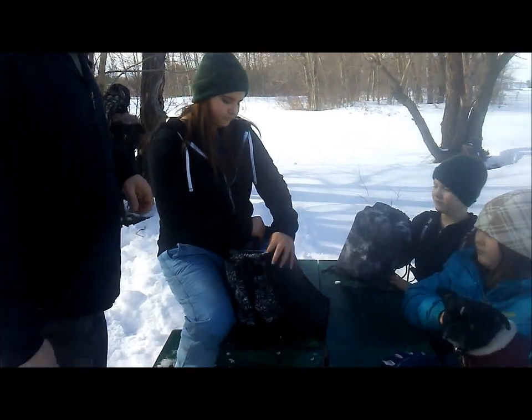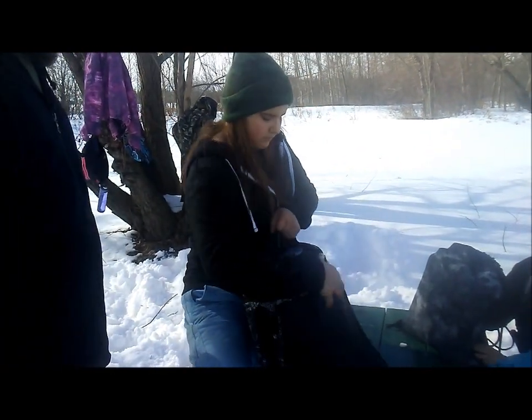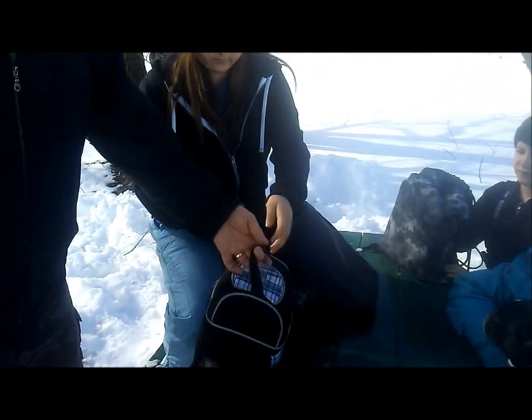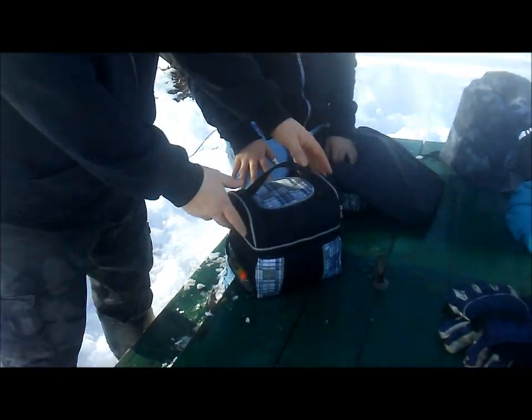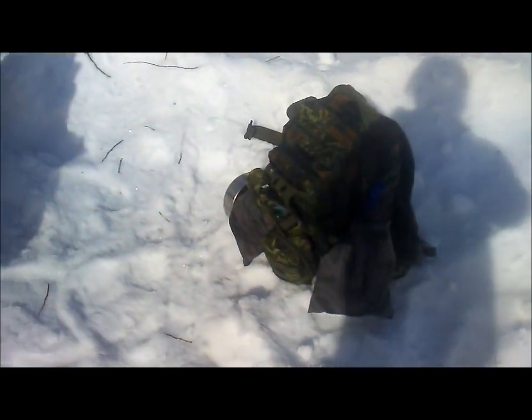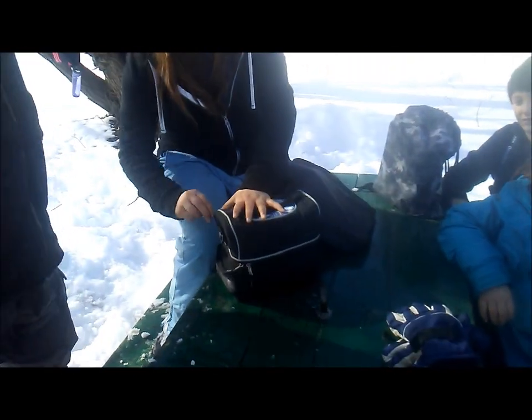Caitlin, just take the bag out. This is just temporary bags and stuff that we're doing. This will be changing eventually. Eventually we'll have bags like this for everyone, all prepped up and ready to go. Okay, Caitlin, you want to open up your bag and show us what you have?